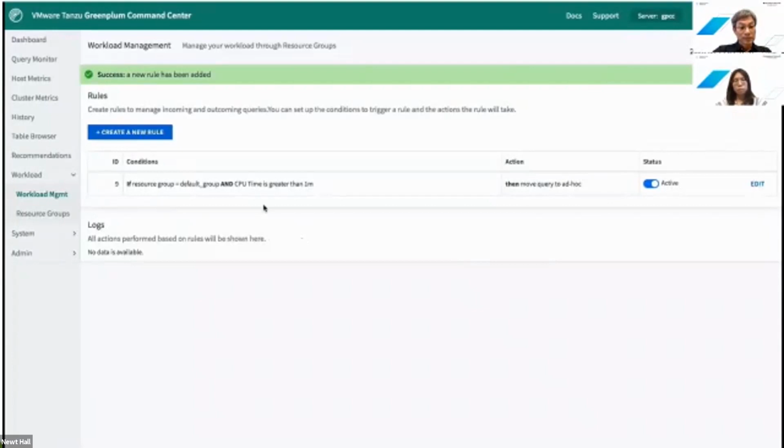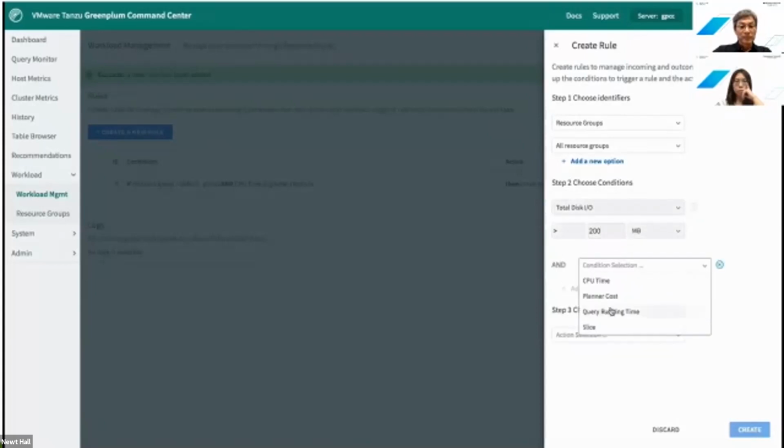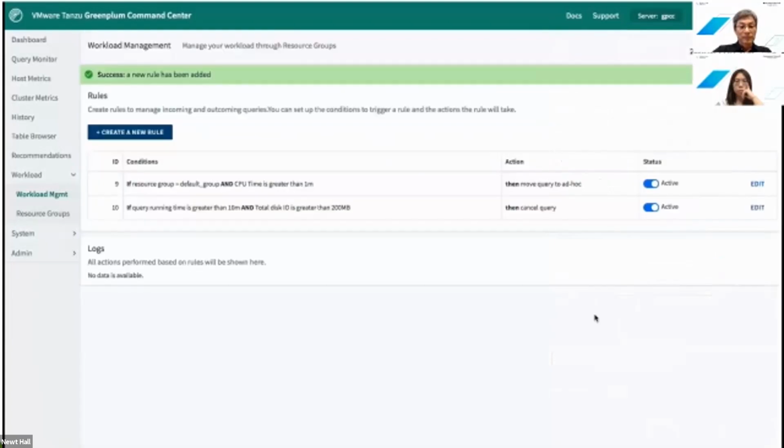Next, we're going to create a rule to cancel the queries. We'll apply this to all resource groups. In the conditions, we can choose disk I/O when it is more than 200 megabytes. We can add a new condition as well. Say, set the running time to be more than 10 minutes. In action, we can choose cancel query and hit create. This is another rule. You can create rules based on your use cases or scenarios.